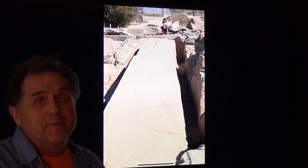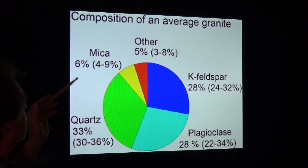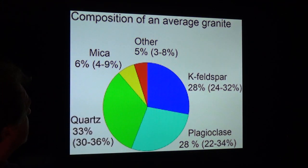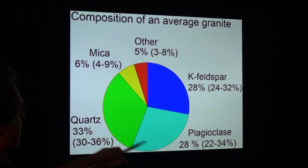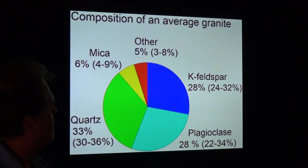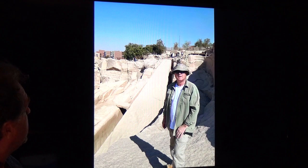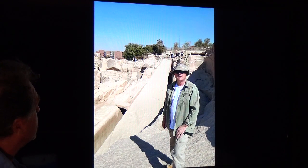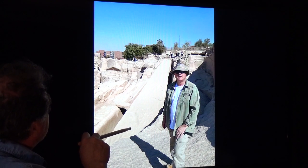So that's just like pretty amazing. You know what I mean? In my world, anyways. So here's the makeup composite of granite rather, mica, quartz, plagioclase, and K feldspar. Here I am overheating up there, and everybody else is freezing. Up there in the Aswan Quarry.